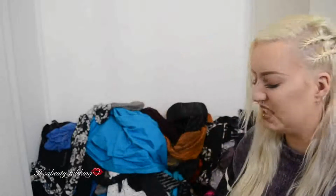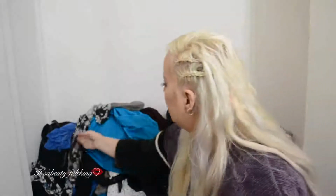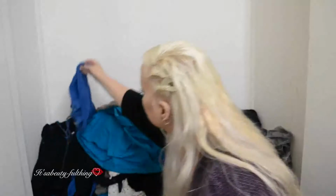This black dress I am definitely keeping. This was once Colin's, right? It's been a bit of a while. Exactly. Alright, these blue tone leggings I'm still keeping.